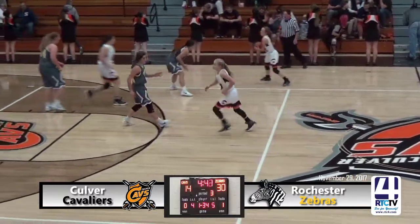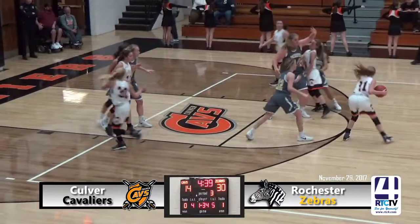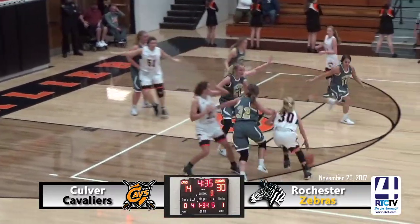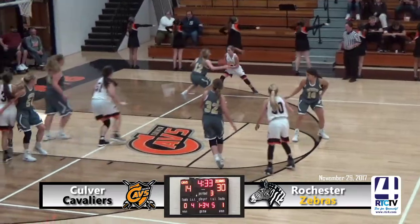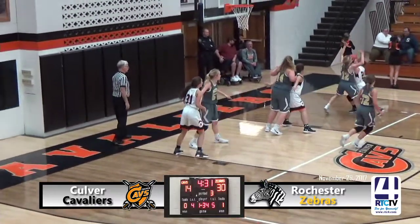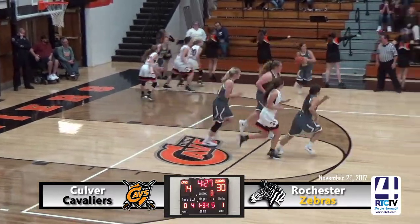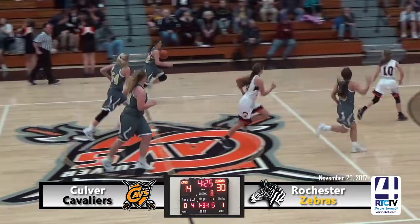Shedrow high on the right side to Binkley against Weathers. An illegal screen, no call. Outside to Shedrow on the left wing. Shedrow around the pick, swings cross court to Eckright. Her pass is going to be deflected and picked up by Brown. Macy around the defense to Moe. Rochester, left side of the floor.